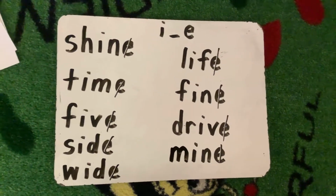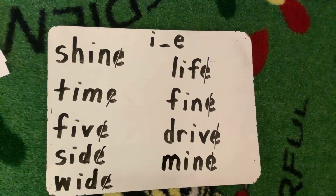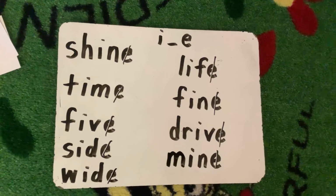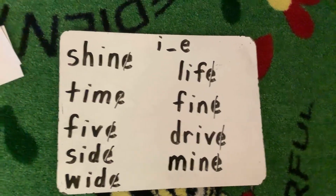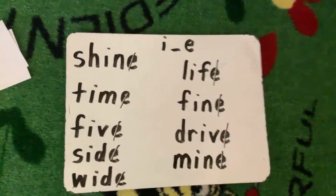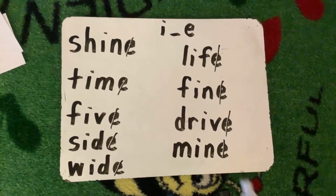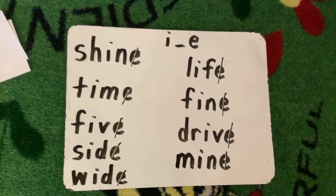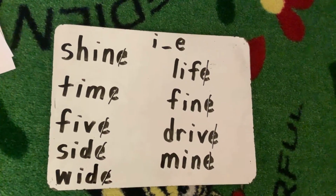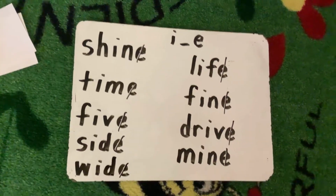Let's play our game. I'm thinking of a word, and it's when something's really bright, we say it will shine, right? I'm thinking of a word that's a number word. Five, good. I'm thinking of a word, and it's something you do with a bike or a car. When you get older, you can do a car. You can do a bike right now. You drive it, right? I'm thinking of a word, and it tells us when to do things. A clock tells us when to do things. So we say it's the time, right?